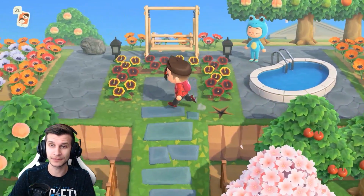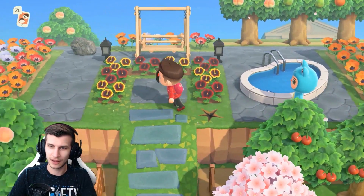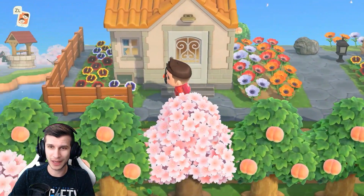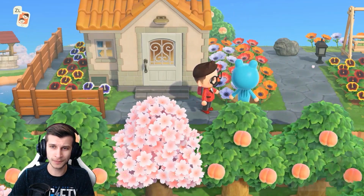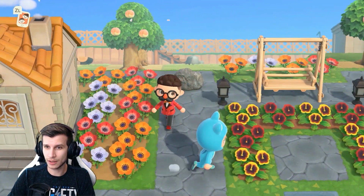A pool for this guy. Must be a very well-off villager. Wonder which one it is. A nice little, again, courtyard area with a swinging bench. One more little home. And I think that about wraps up the island tour.